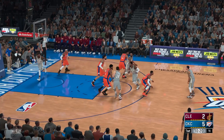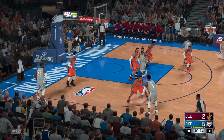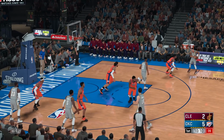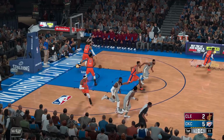The screen from Thompson. There's the pick. Hill kicks to Smith. Some nice passing by Cleveland here. Shot clock at 6. Deep 2 from Hill. It's rebounded by Oklahoma City.